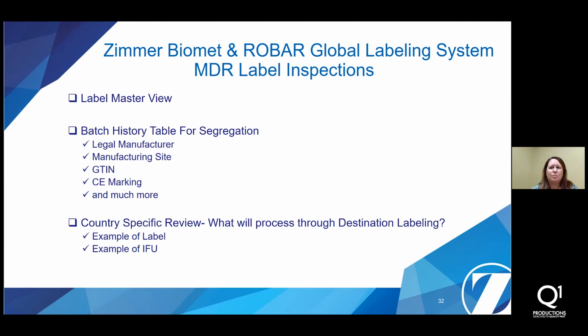We have a batch history table that helps for segregating product because, let's say, we may have dual manufacturing. So they may want, let's say, Biomet Orthopedics versus Zimmer Inc. You know, they may need to separate for whatever reason. That legal manufacturer in that table is huge for certain areas. If we're doing dual manufacturing, the manufacturing site, the GETON, the CE marking, and much more. That batch history table for our MDR inspections is critical for them to also help know MDD versus MDR product for the batches. And then we have the country-specific review.